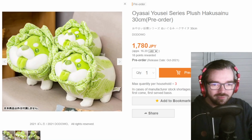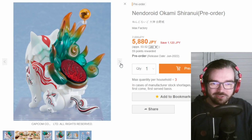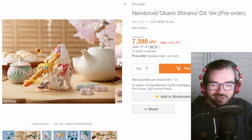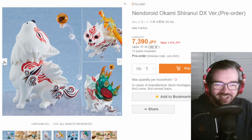Anyone else like Cabbage Dog? Look at him. Speaking of doggos, Okami. This is really cute. I think it's better than the Amaterasu Nendo. Look at the woo! And this deluxe version comes with like a sword and all this cool stuff. That's like, it's so cool. I wanted to try to get into Okami again, just so I can partially justify buying these figures. I might have to do it, because I love this.